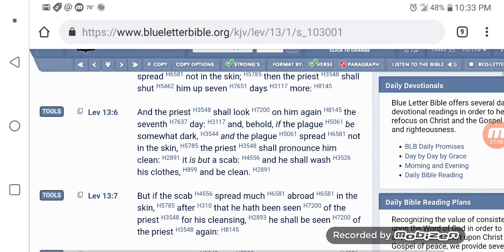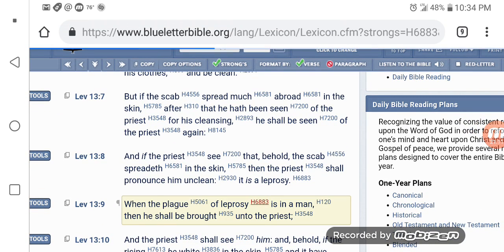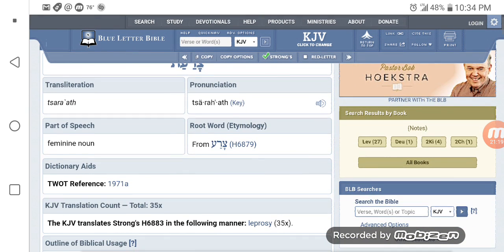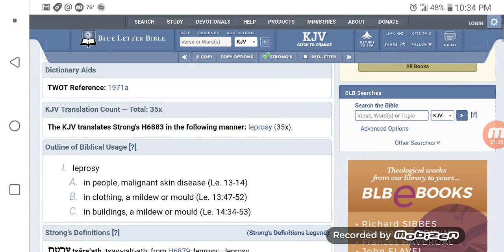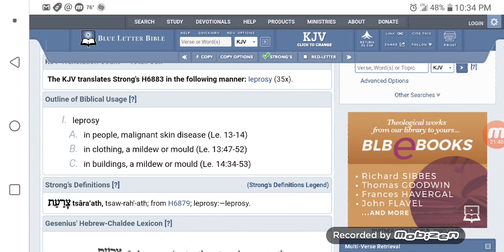All right, when you look up that word leprosy, I'm trying to see where that is. When you look up leprosy in the book of Leviticus, it takes you to a word. The Hebrew, Tzaraath, Strong's H6883. Let me spell it. Actually, it's the Hebrew, excuse me. H6883. It's saying malignant skin disease. Now let's look up that word malignant.